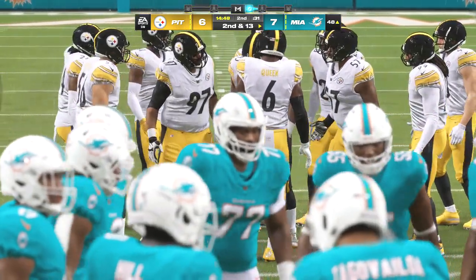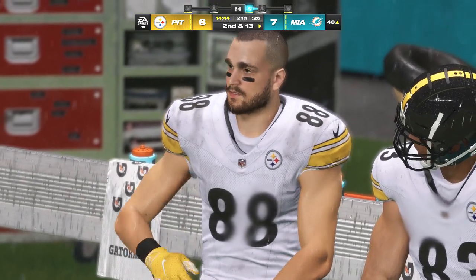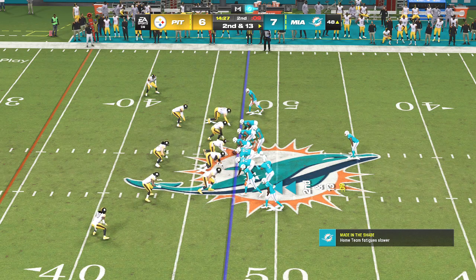I thought he did a nice job there setting an edge and making sure nothing could get to the outside. But he decided that wasn't enough for him. Worked his way back inside and made the tackle on the ball carrier.